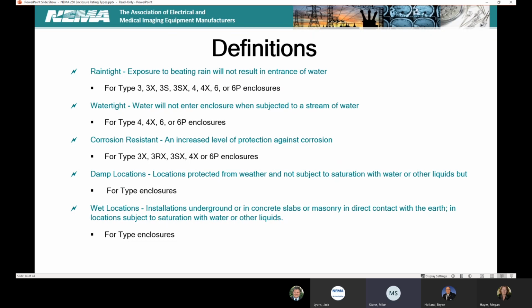And type 4s are very commonly used in areas, say, for example, food processing facilities where the equipment needs to be hosed down at the end of the day to clean things up. That's where you're going to run into a type 4 type of an enclosure. The water's not going to get into the enclosure even if you're hosing it down. And those are typically going to have a pretty robust gasket around them.